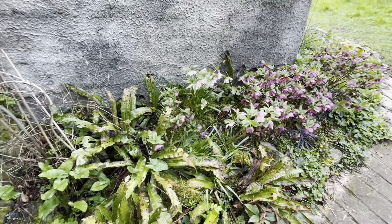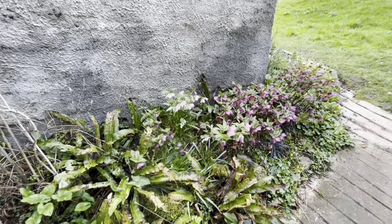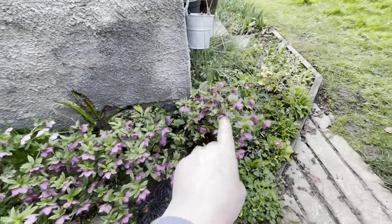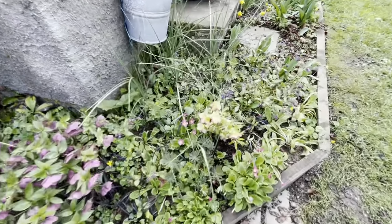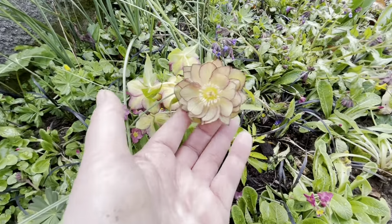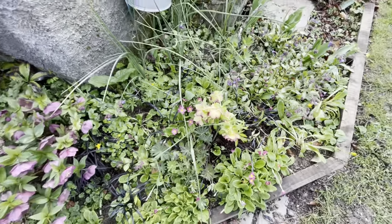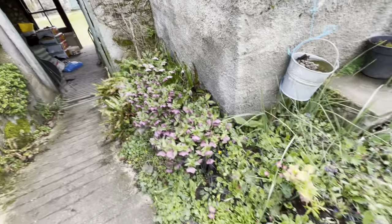But this is deep shade. This never gets sun, never. This gets a bit of sun. This is the hellebore that I just got the other day that is so beautiful. And it will get more sun than those in there.